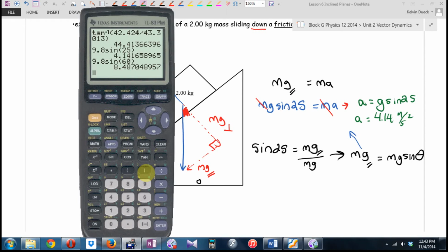What if we were dead vertical? What angle would that be, first of all? 90. What would your acceleration be? Wouldn't you technically be in free fall? Let's try that. What if you were flat? What would your angle be? 0. Would you accelerate at all then?